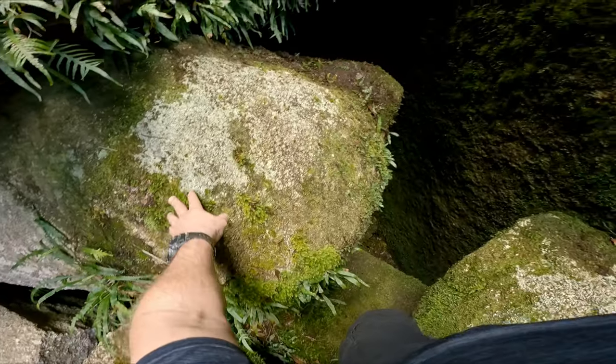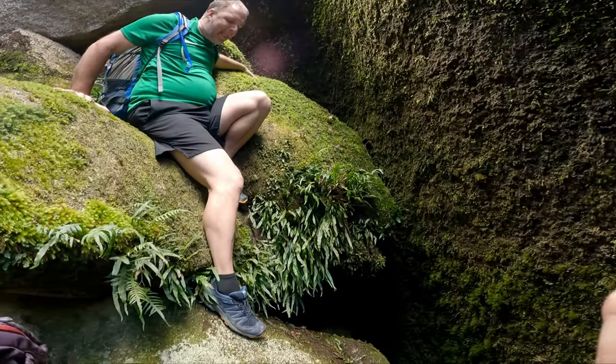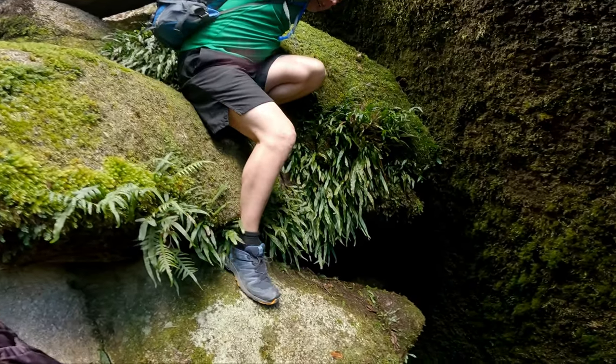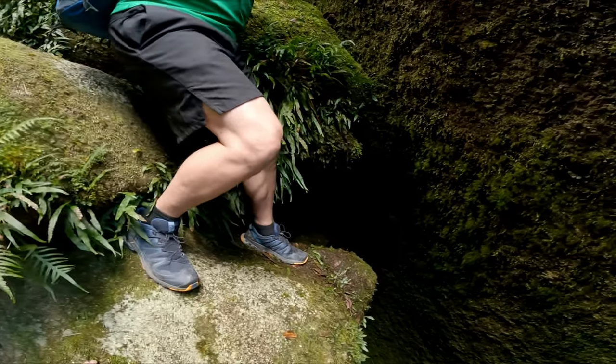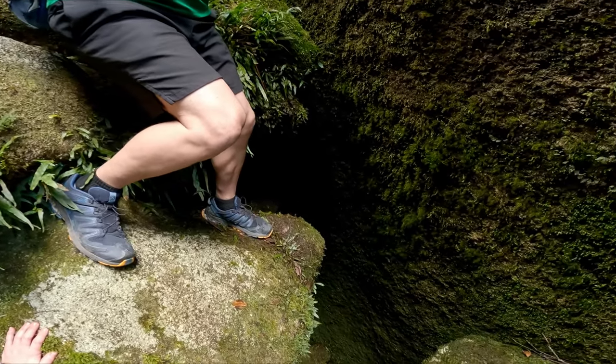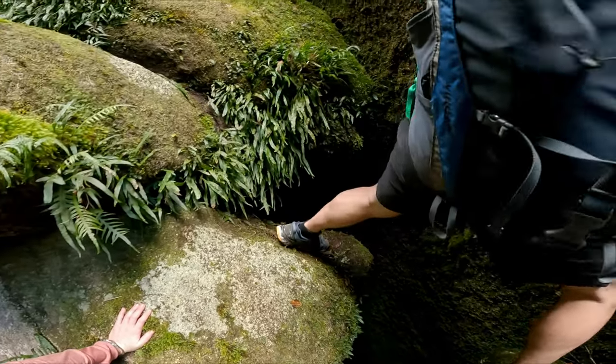Oh yeah, no, that's a little. It's just like about a meter. Oh yeah, hand out there. Okay, and then just foot onto that. Right there. That's slippery.